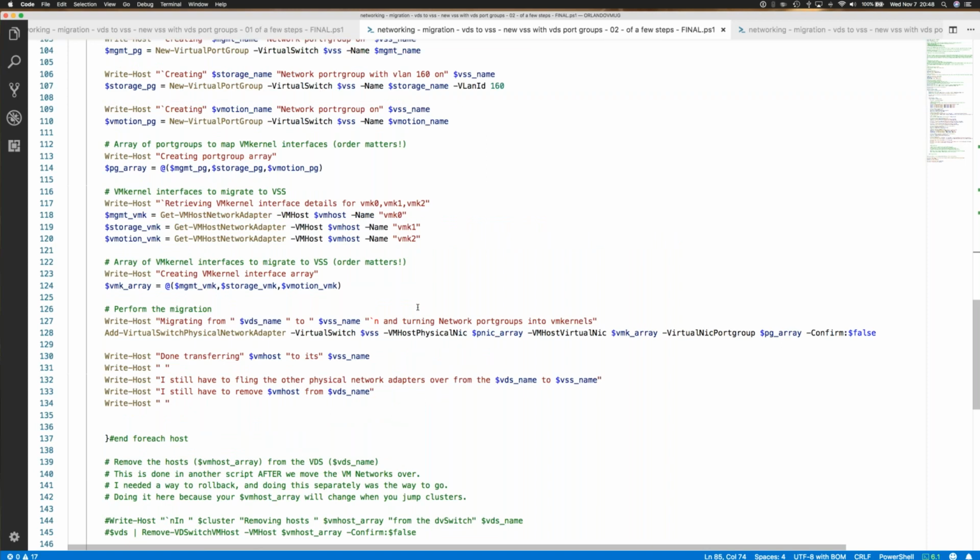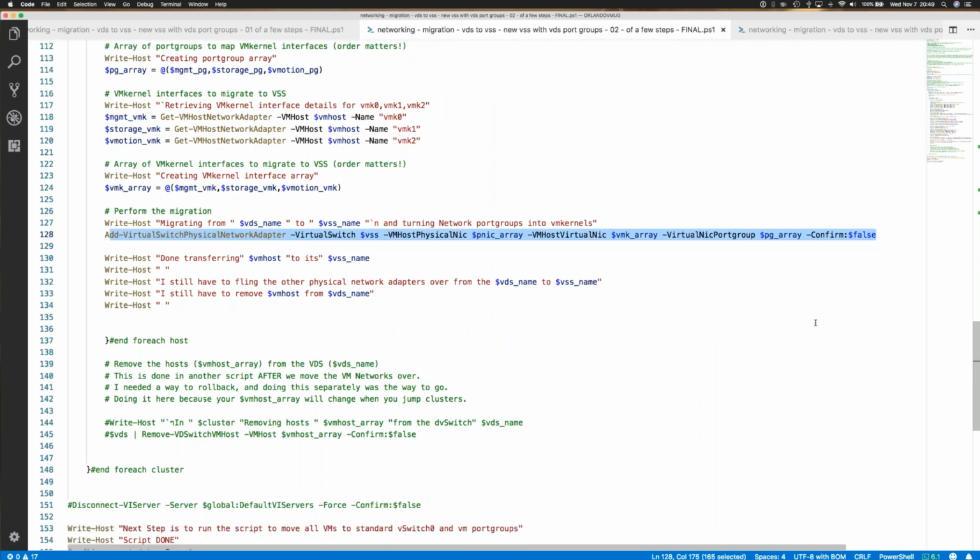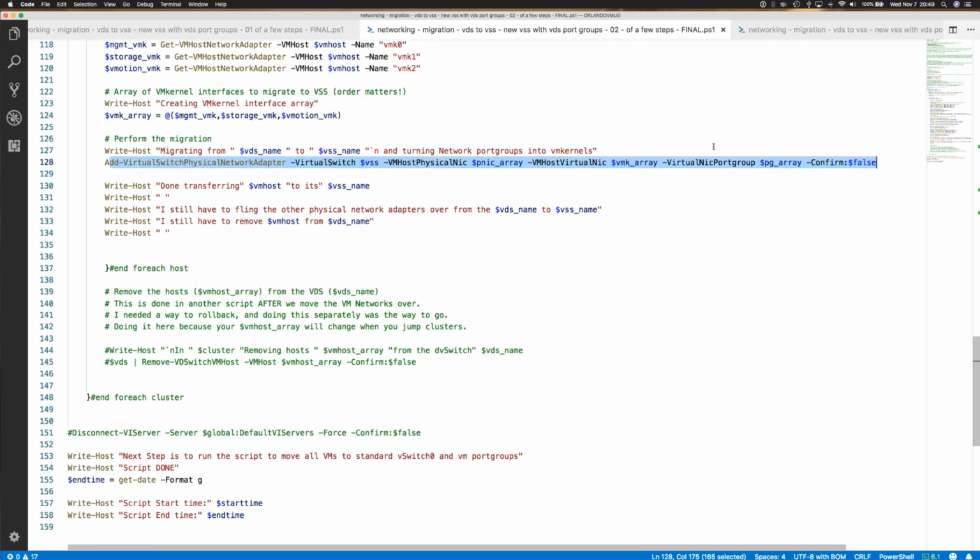our VMs were still on the DV switch, our VM kernels were still on the DV switch, but we moved the VM NICs, half of them, onto the standard switch, so then we can populate as you go down. You can move your VM NICs at this last line, which is right here, and he set it up in an array, and it works absolutely brilliantly. I couldn't have done any of this project without this little piece.